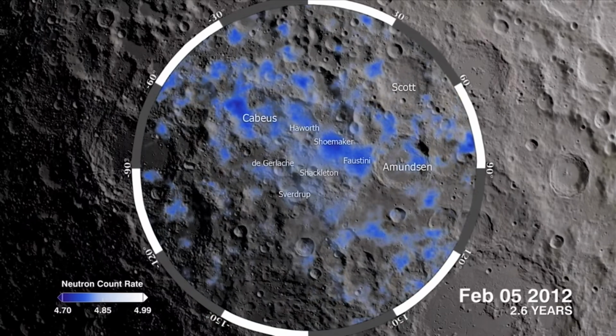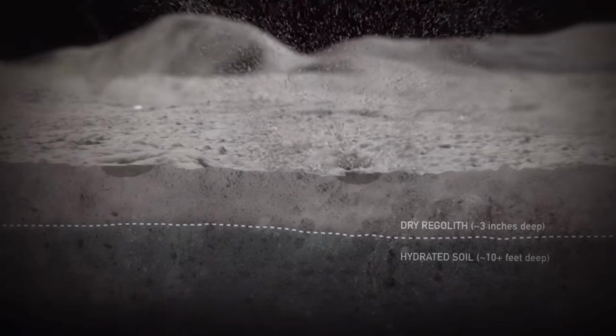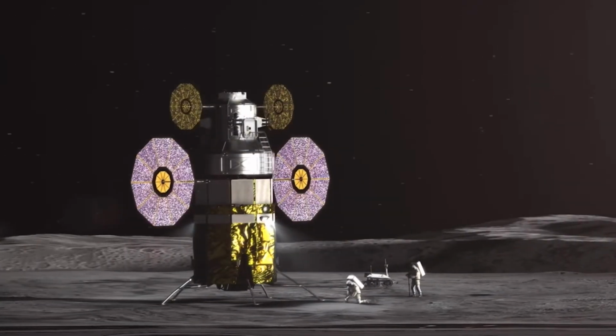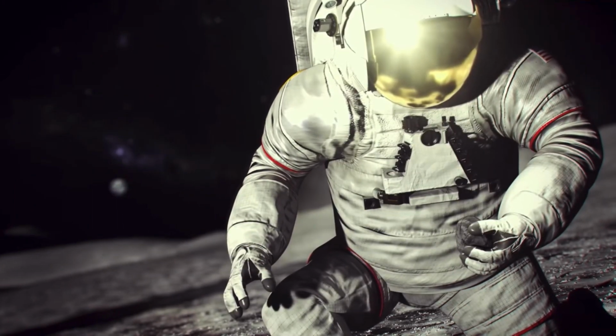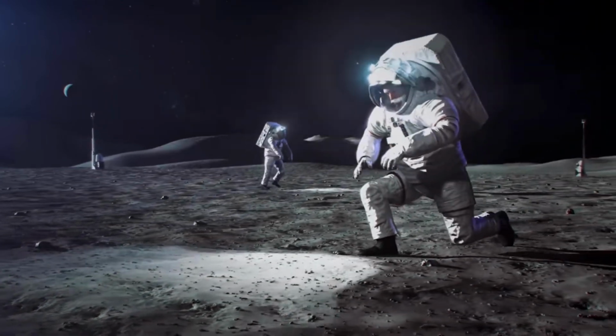From an exploration perspective, if we can understand just how much water there is and where it is and how to get it out of the regolith of the moon, we can turn it into really important things like drinking water for astronauts and even rocket fuel to take them back home. So really understanding these resources and how to use them is one of the objectives of the Artemis program, and it's what makes the South Pole of the moon so exciting.